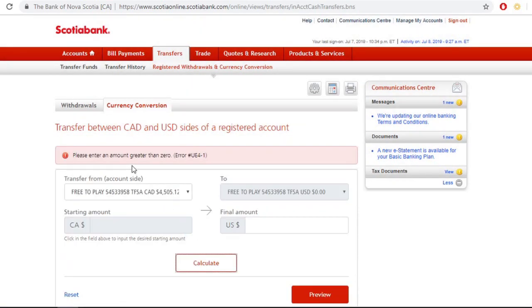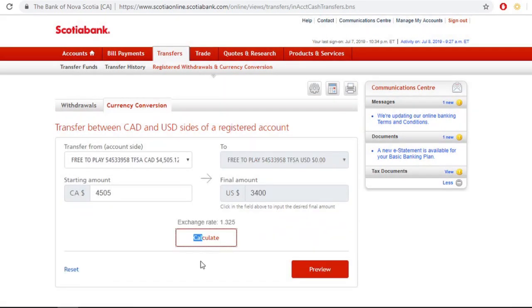Let's see here. Please enter the amount and then $5. Will you calculate that for me? Which would be 3,400 US. All right, we're learning here. It's the first time doing this, guys. So we're going to transfer between CAD to USD sides of the registered accounts. We're going to go from the regular account to the US account in the same account.